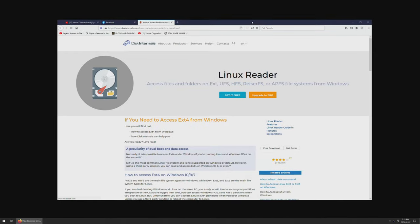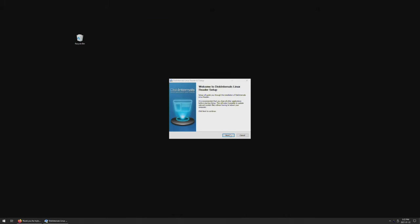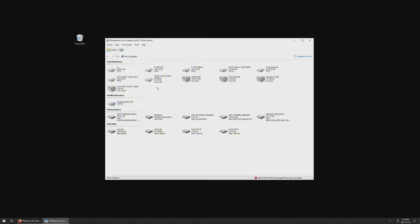Well, the trick here is I'm trying to determine if there's a way to read EXT4 file systems. That's apparently what it is. There's this disk internals. Let's try this one. I've tried various applications to do this before, and I've yet to have success doing it. Okay, where is it? Linux RAID partition. Okay, it's recognizing it. Okay, this guy here. Oh, it looks like this can read it.